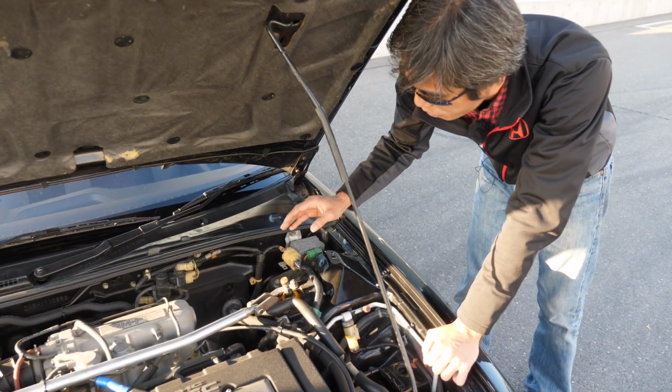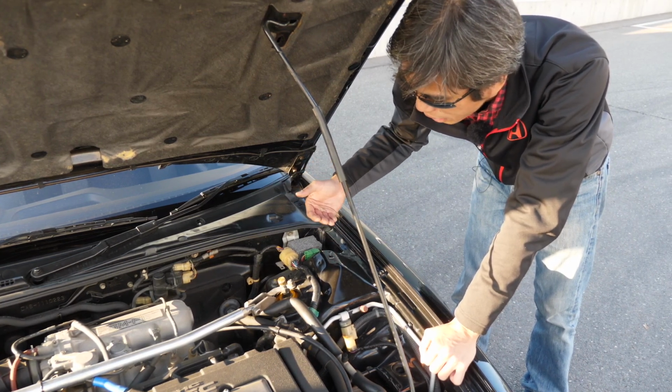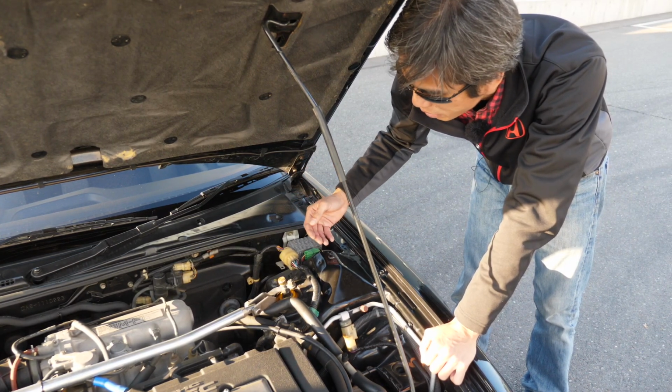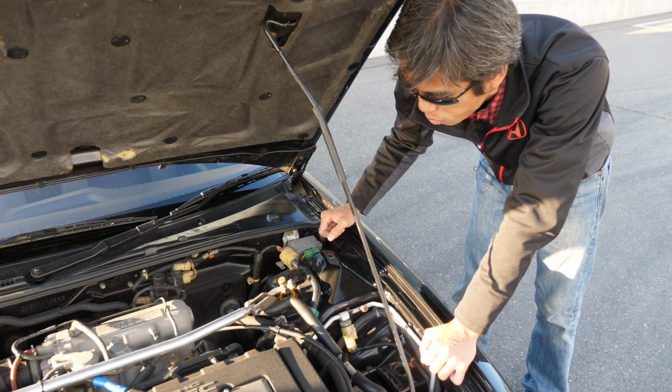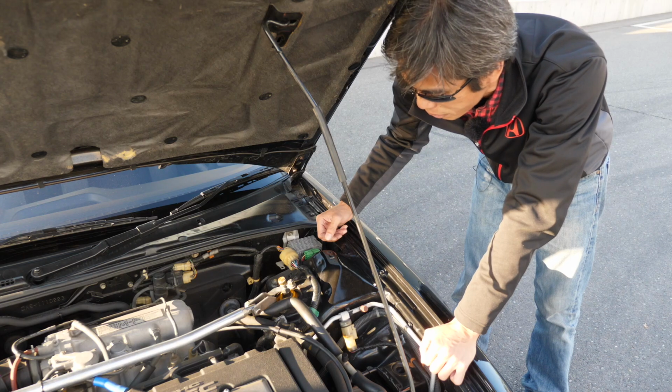Luke's car has an Ohlins DFV with spring rates of 10 kgs in the front and 8 in the back. And driving it just now, it really felt like the car had really good damping and it wasn't bouncing. Perhaps a really good upgrade to an old car with even old suspension like this.